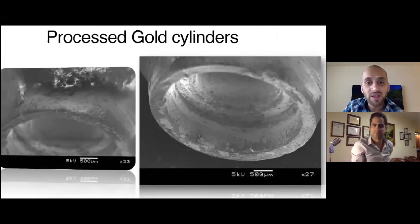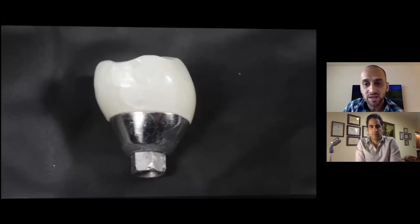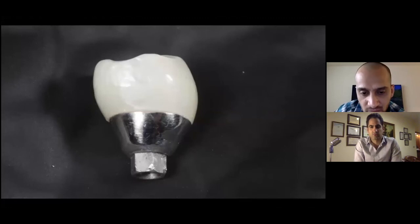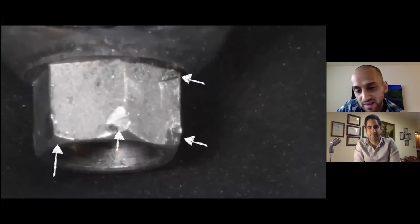So a processed gold cylinder looks horrible after laboratory degradation. Let me show you an example, okay? I did this a month ago. This was a crown that I sent to a commercial laboratory in the United States, a very famous laboratory that does hundreds of crowns. When you look into zooming, look how this laboratory has degraded that connection.